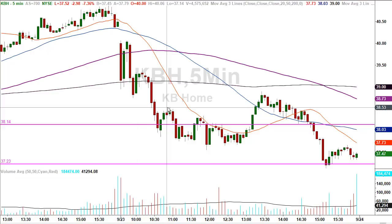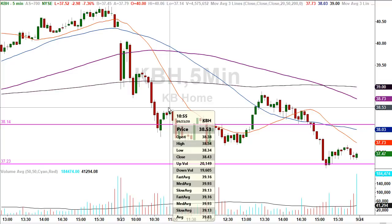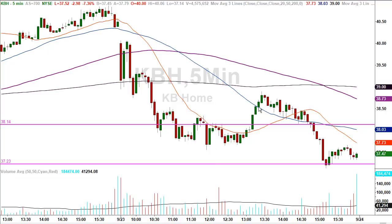This one gave the minimum base hit kind of deal, making a high of 38.54 here, came back down and then made a higher high and then went back down to the second number. So technically it worked.